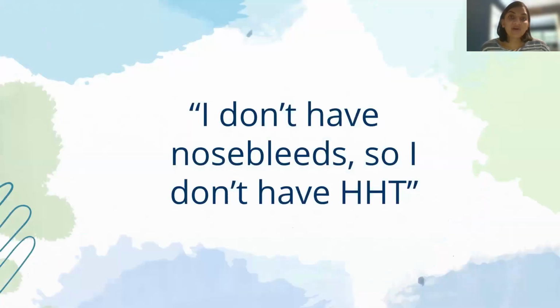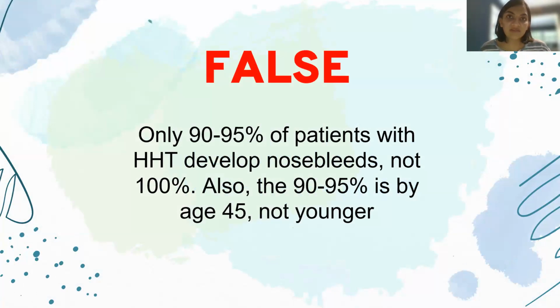The other myth is, I don't have nosebleeds, so I don't have HHT. That is also false. Only 90 to 95% of patients with HHT will have nosebleeds, and that number is to age 45. So you could be in your 20s and never have a nosebleed, and then maybe develop them in your 30s, maybe develop them in your 40s. We've had patients that never had a nosebleed until they were in their 60s. So anybody at risk for HHT should get genetic testing.